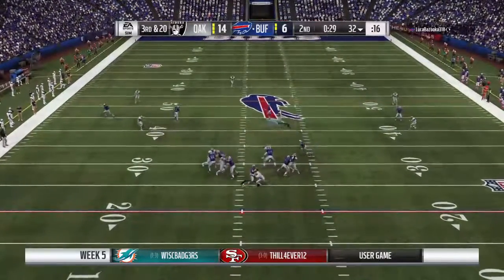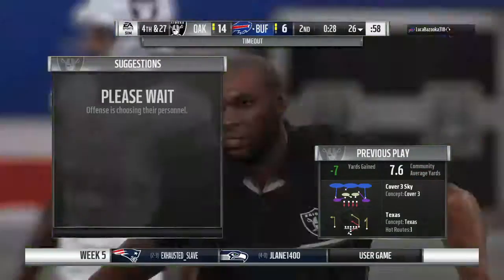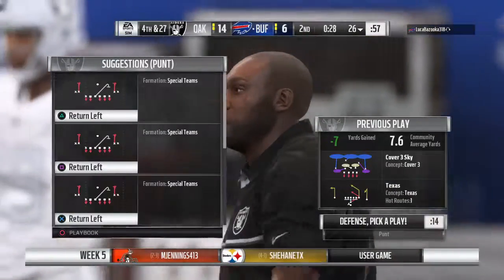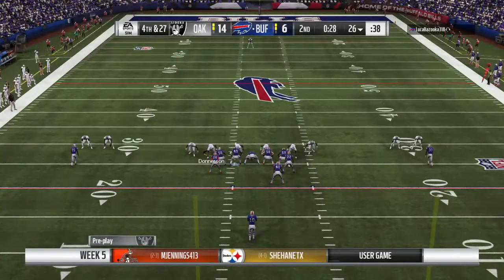They'll set up to throw. Nowhere to escape, and he goes down. Now whistles, and the Raiders are going to signal for a timeout as they stop it with 28 seconds to go in the first half of play.